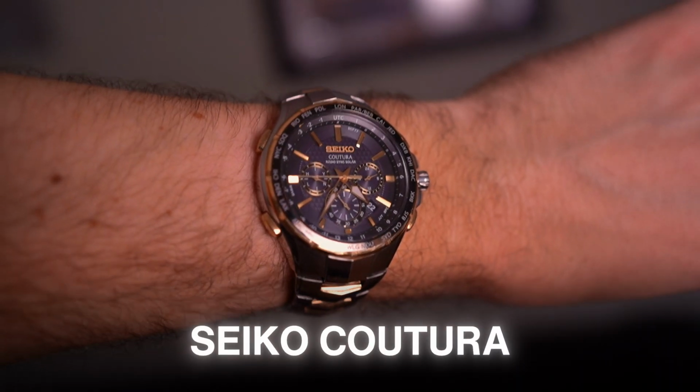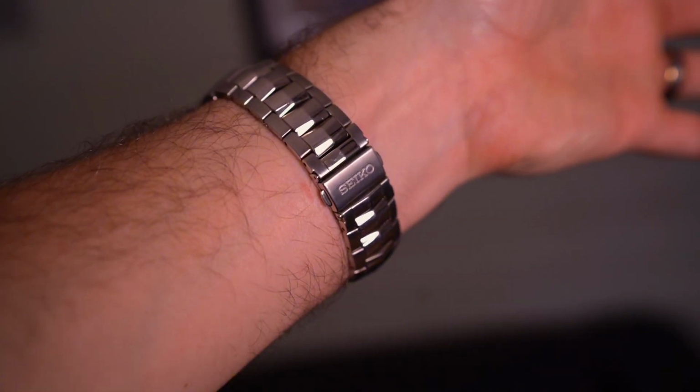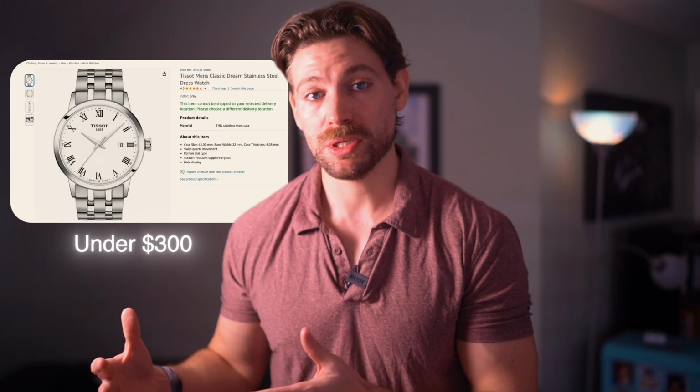Now, another watch I wear is my Seiko Couture if I'm feeling a little frisky. If I'm going formal, I would opt for something like a Tissot Dream with a leather strap or a stainless steel strap, depending on what the outfit actually is. And you can get one of those for under $300, and it's a really great quality watch to wear with any formal outfit.